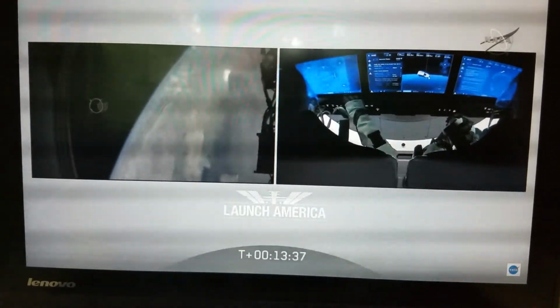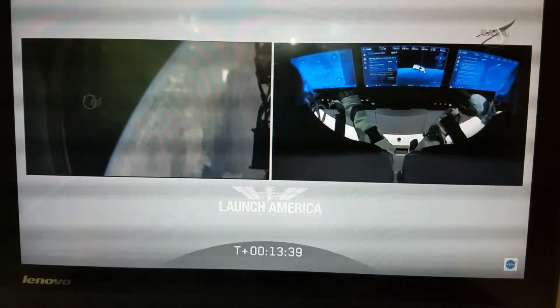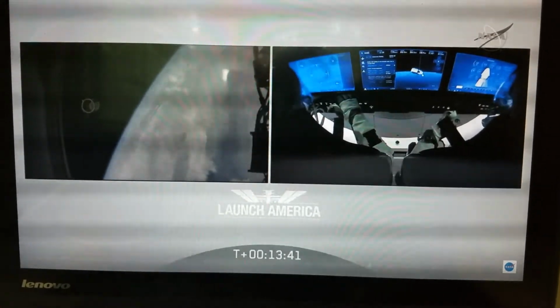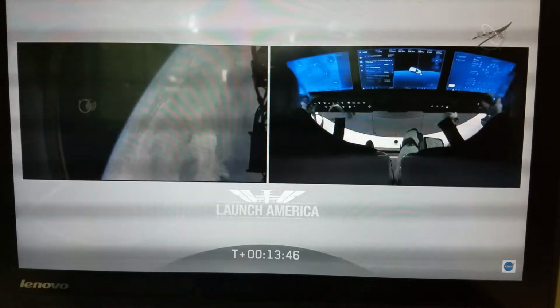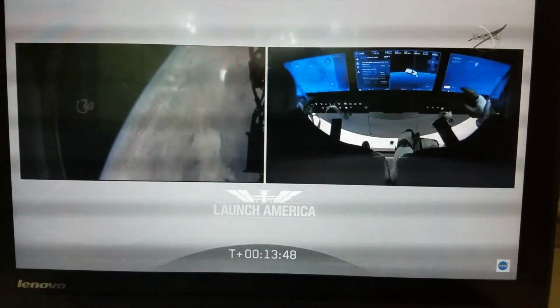All right, so Bob and Doug are in Dragon space. SpaceX, we confirm nominal E-Class activation and service section Draco checkouts. Nose cone deploys in progress. Copy all. We're monitoring.